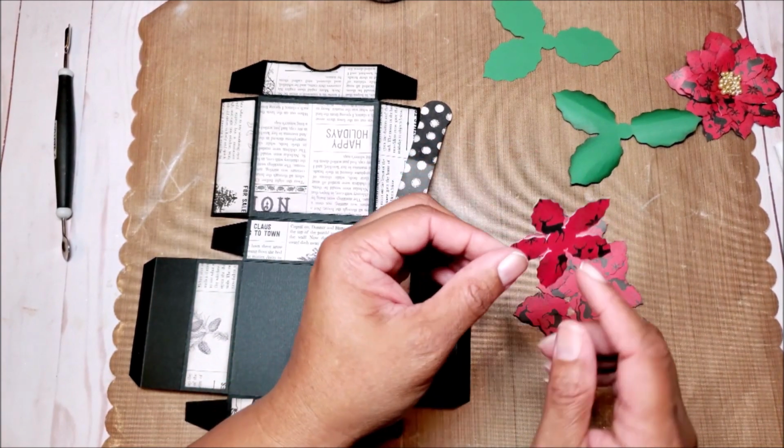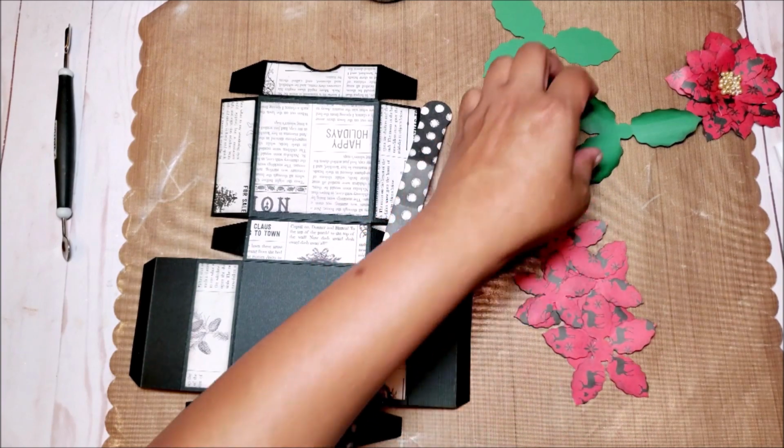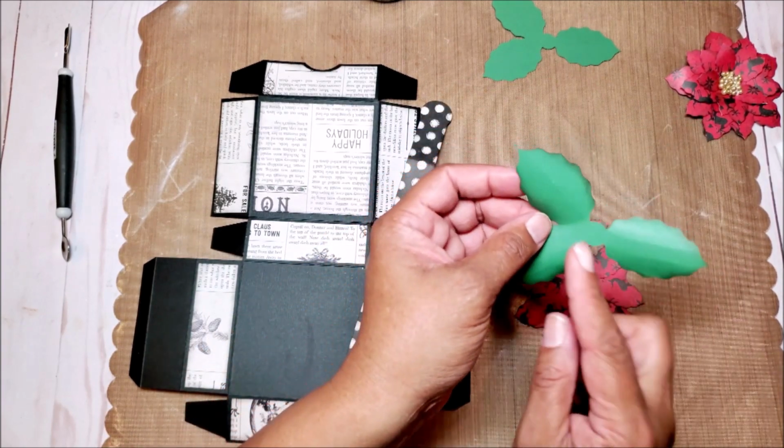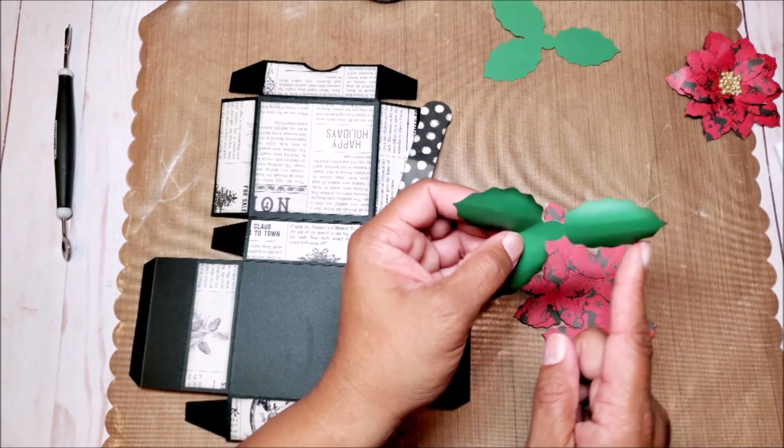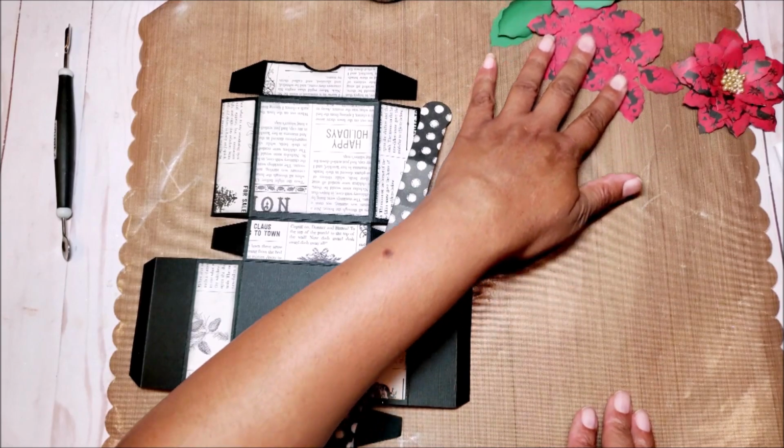For this flower, I've cut the paper out in this fun reindeer print. You'll also receive the leaves. Now, I've also distressed the leaves and each of the petals on the poinsettia. So I'm going to set this aside.